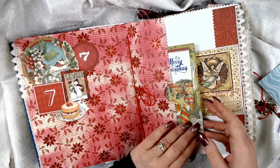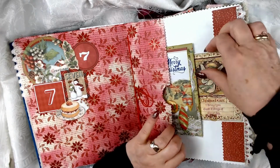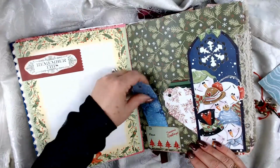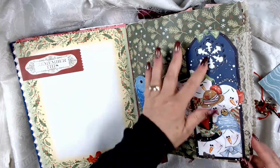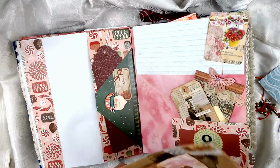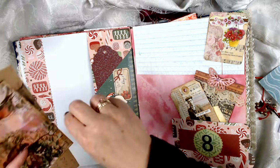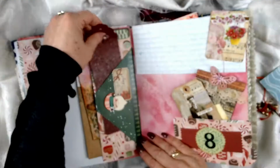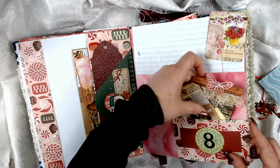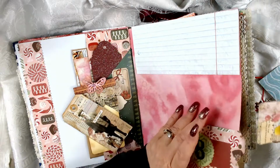December 7th, I have this Christmas card, a tuck spot. Remember this, tags, tags, tuck spot. This was one of my favorite paper packs. That's the other thing, if you don't use your paper packs in a way that you can enjoy them, there is mail, envelopes, decorated envelopes, another tuck spot here, which is the back of an envelope folded over, an altered paper clip, a letter.